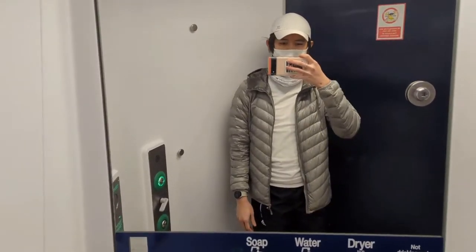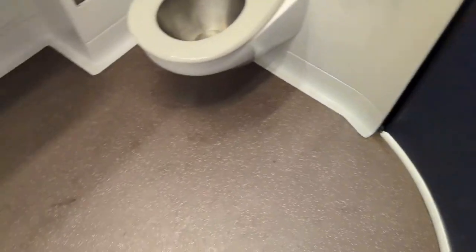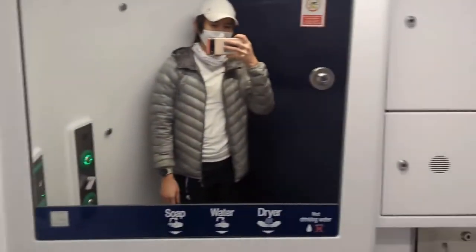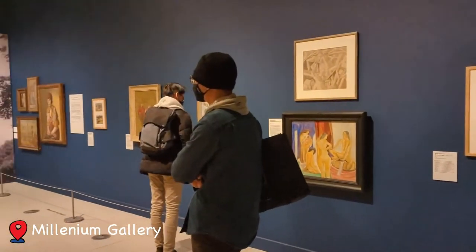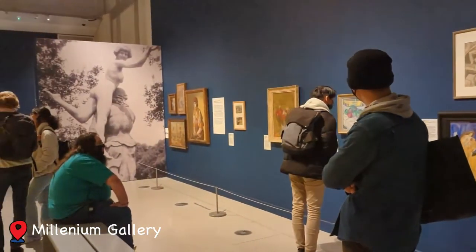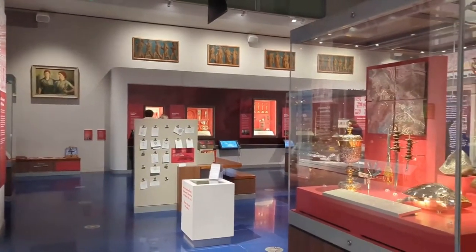First time in a train toilet, which is like so nice, so huge, and then it's actually so clean. It's really nice. It's now 4, and with a lot of time to spare, we decided to check out a gallery which we missed yesterday because it was closed.